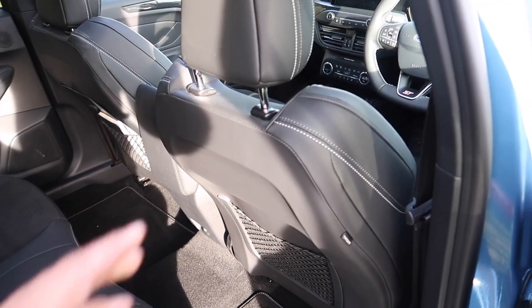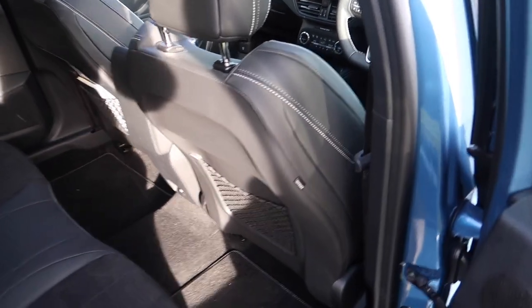As always, the driver's seat has been set for me. I'm 6'2", so I am, of course, a taller chap. However, I've just whacked my head on my camera that I've got set up here. Even so, even though the seat is set for me, I've got a decent amount of room. Knee room isn't quite as generous as a standard Focus model because you've got the chunky Recaro seats.